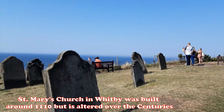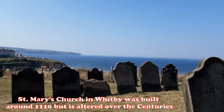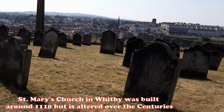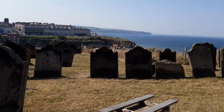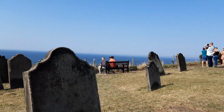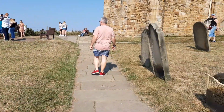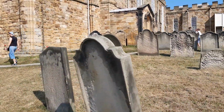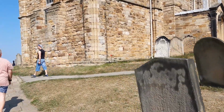Guys, this is your view if you're on top in here. Tombstones and the town, the Whitby town, and the North Sea there. So let's go ahead and go around. Lots of history, guys.